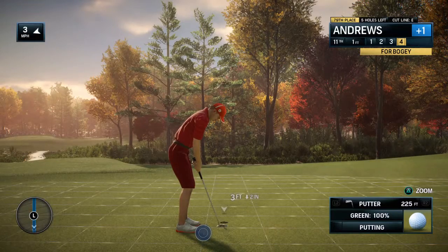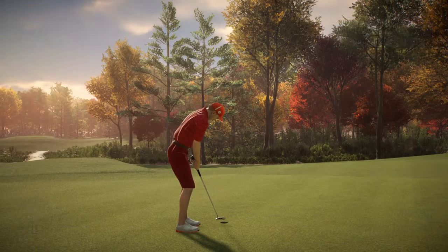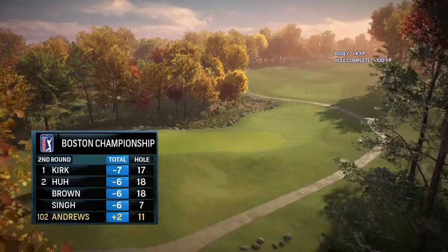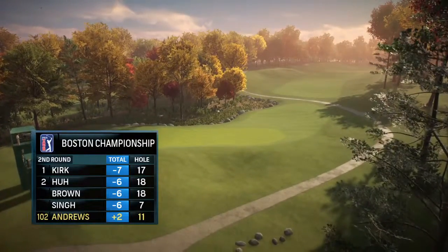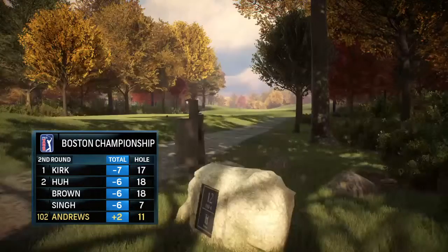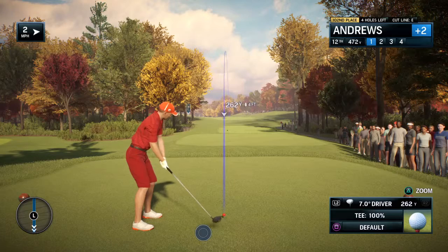And getting ready for the putt. Frank, it's been that kind of a tournament. Another bogey. Yeah, it's not exactly a small gap between that player there and the rest of the field. That gap's got to feel like the Grand Canyon right now.